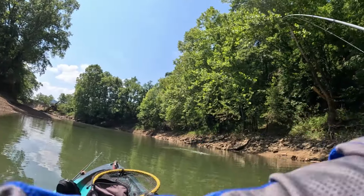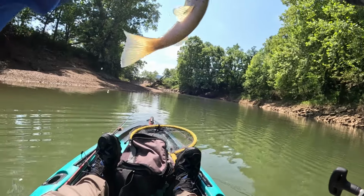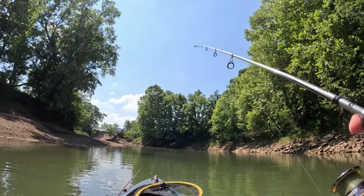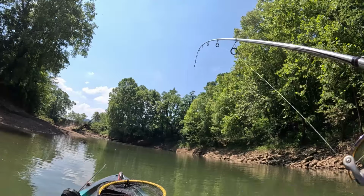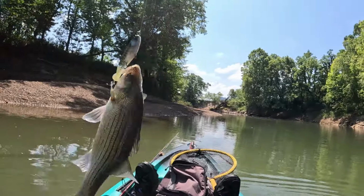Little one. So far, the topwater fish are getting all 6 hooks in them without trying. That's a good one. That's a good one. Another one? Yep. Oh, it's a white bass. Yep. It's a white bass.